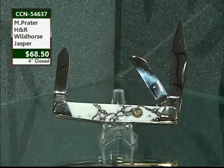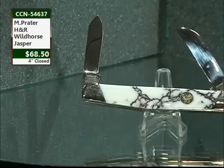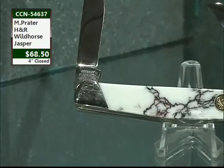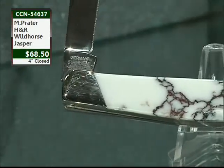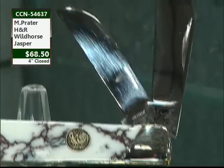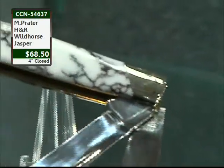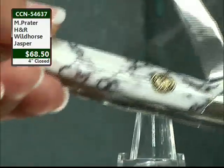Matter of fact, a lot of these you're about to see, I went to the vault inside the vault, and that's where this was at. This is the Wild Horse Jasper. Wow. It is on a hen and rooster, big Stockman. Can you believe that's only $68.50? Yeah, and what's even more cool about this one, if you notice, slanted bolsters too. Michael Prater, Wild Horse Jasper, gorgeous piece.